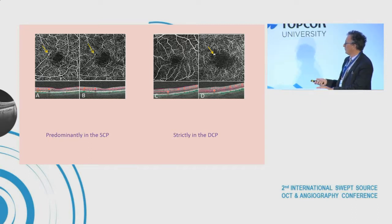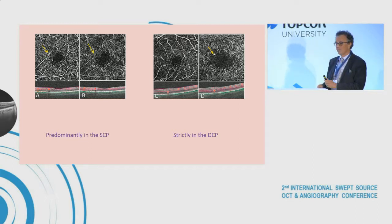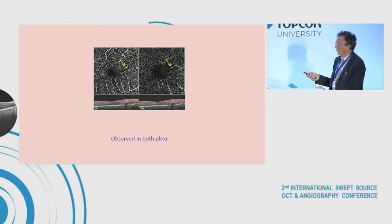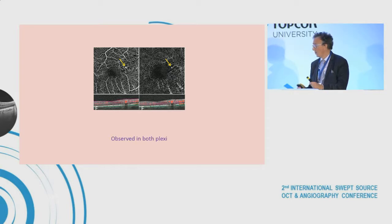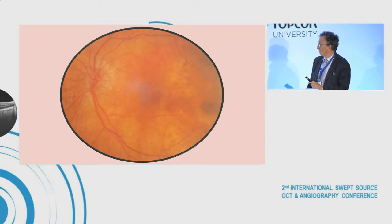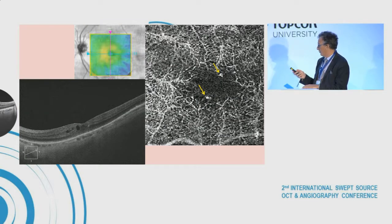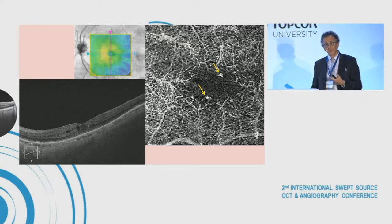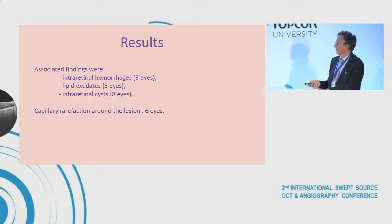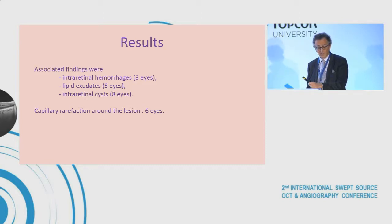On the contrary, 2 patients presented the lesion only in the deep capillary plexus and not at all in the superficial capillary plexus. And most frequently, in 3 cases, the lesion could be observed in both plexi, as if it was located behind the 2 plexi. The lesion was unique in 7 eyes, but 1 patient presented 2 lesions. It was an aged woman with minor myopic changes in the fundus, and she presented with 2 PVAC lesions. The presence of two lesions also was described in the series by Querques and co-workers. We had associated findings such as intraretinal hemorrhages, lipid exudates, and intraretinal cysts in all cases.